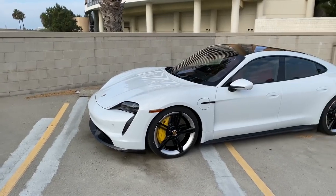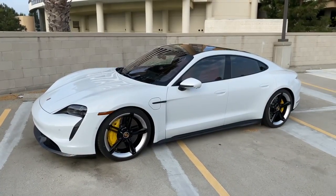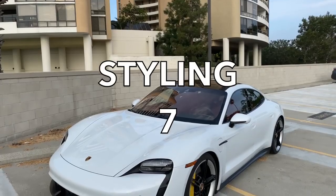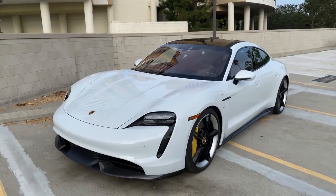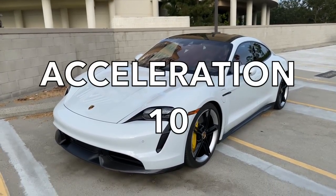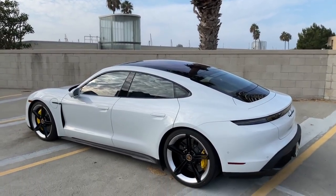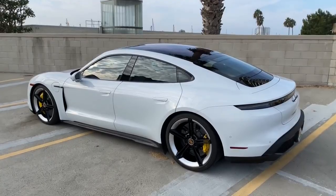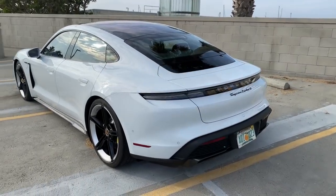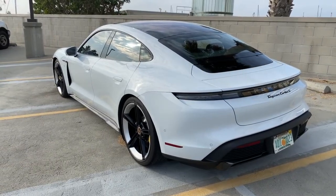Starting with the weekend categories and styling, the Taycan Turbo S is nice looking, though a bit controversial and not exactly classically beautiful, and it gets a 7 out of 10. Acceleration is insane, as you could see. It does 0-60 in 2.5 seconds, which easily earns it a 10 out of 10. Handling is sharp, though not quite as sharp as my very favorite four-door cars, and it gets a 6 out of 10. Fun factor is huge, given the acceleration and the handling, and it gets an 8 out of 10. Cool factor is huge right now, and it easily earns an 8 out of 10 for a total weekend score of 39 out of 50.